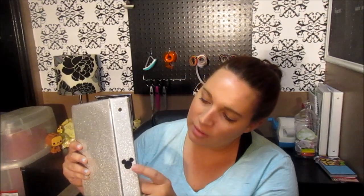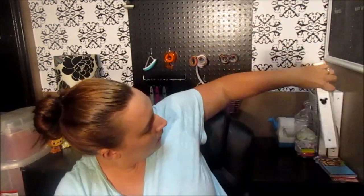And then I have this Mickey head because it's typically pushed back on my desk, so I know, okay, this is my Mickey binder. I will try to remember to tell you where I got all of these printables. They were all obviously found on the internet.